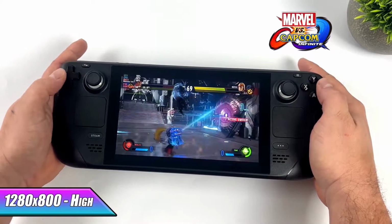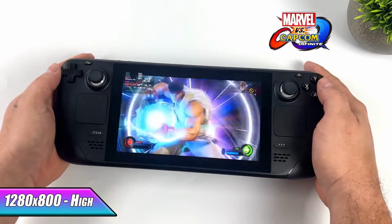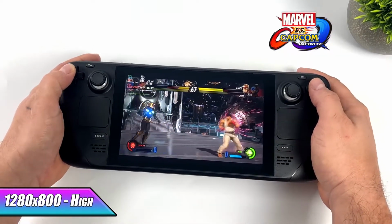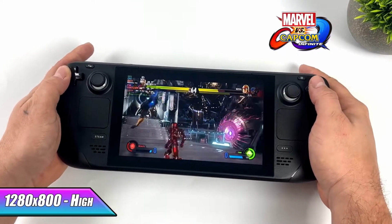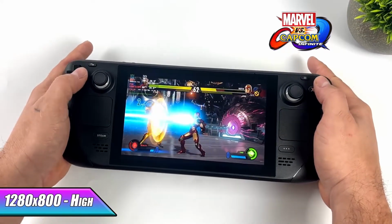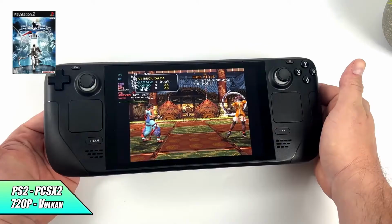Capcom Infinite. High settings, we're using the stock screen resolution of the Steam Deck, 1280 by 800, and we're running at 60. When I first started this match, every once in a while I would see it drop down to around 58, and that can definitely be fixed by dropping a couple of these settings down to medium. It's not going to hurt image quality that much, but I wanted to test it at high, and it's actually running great. And by the way, this game isn't Steam Deck verified, and it's still running this well.